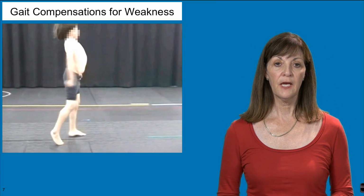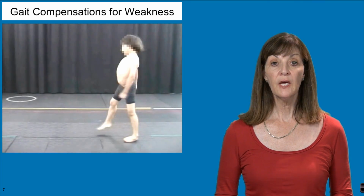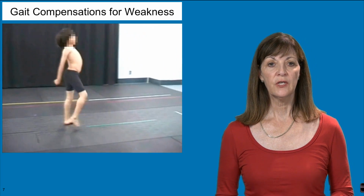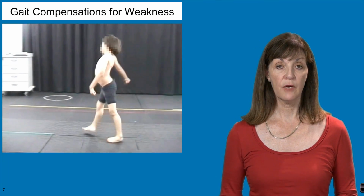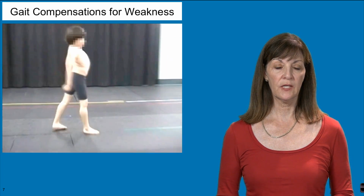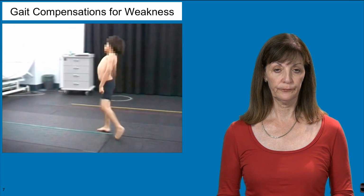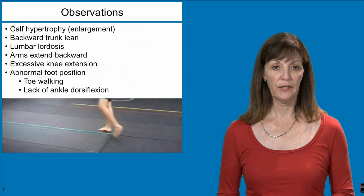So here he is walking, and if we start at the foot and work our way up, you can see that he doesn't have a normal heel contact with the floor. He contacts with his toes instead. His knees are in a little bit of excessive extension. You can see that he has an arch in his back, what's called lumbar lordosis. He also has his whole trunk in extension and his arms back behind him. All these compensations are because of weak hip musculature. And here's a list of compensations that you can look at.